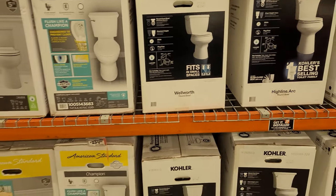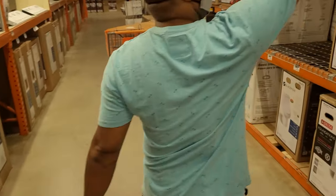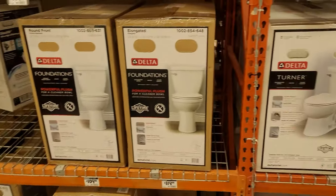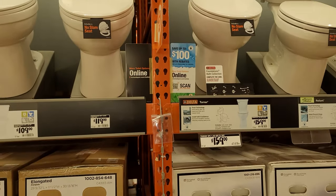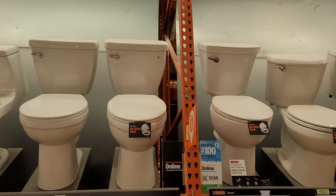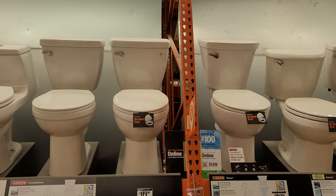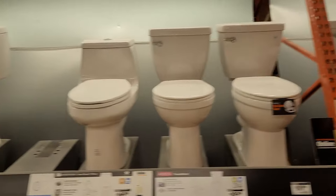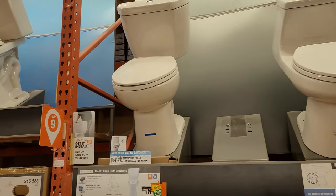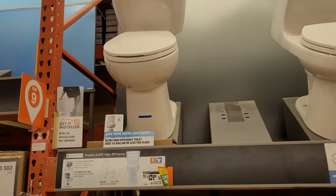Yeah. And let's go see the other one. That's it right here. Oh, that's ugly. That's ugly. No. That's ugly. No, you good. What about this one then? That's $129 at the top. The top joint. That one's $129? Yeah, $129.